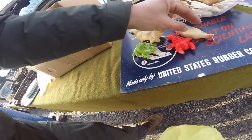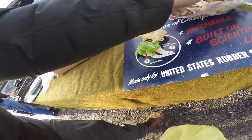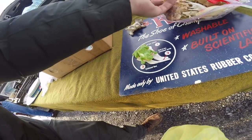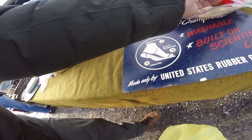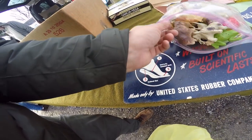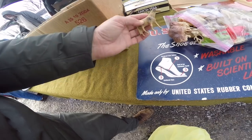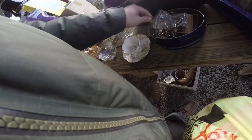I guess for 20 bucks, only one out of the first five I pulled out was destroyed. Let's check this. To do them.